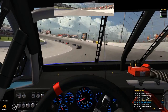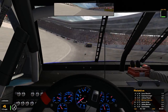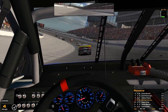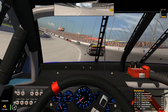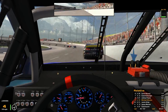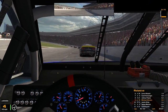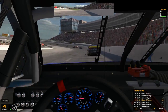Start thinking about fuel here. We're almost three-quarters of a tank into this run. Meanwhile, that 17 car is still catching us, so I know I've got to step my game up a little bit. That was a pretty good corner. It's just hard for me to be consistent at these intermediate tracks, though. That's my big problem with it. I'm very inconsistent when it comes to these kinds of tracks.